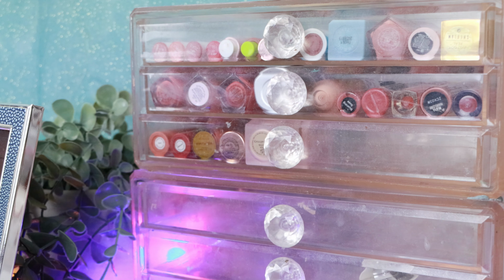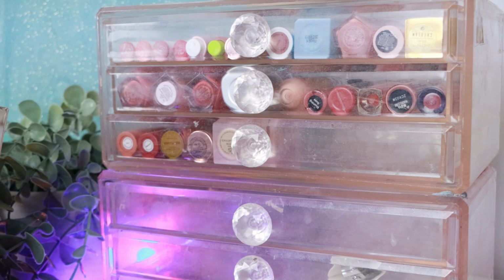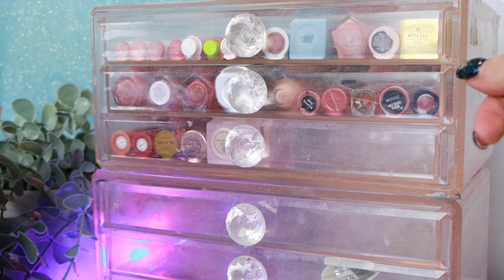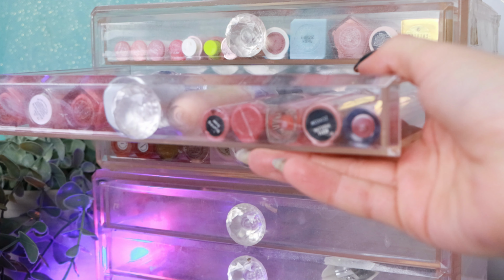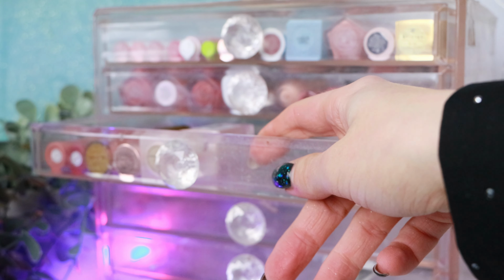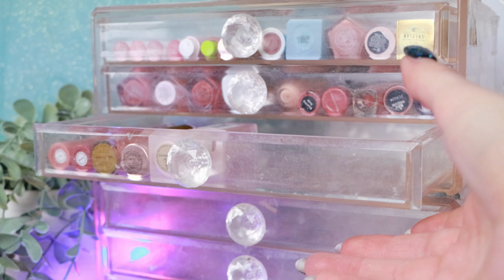Okay, so lippies. I decided to have a bit of a new system. I'll just move you a little bit more that way. So I have bullet lipsticks here. Then not bullet lipsticks, like glosses and things, in this drawer. So you can see there, no bullets. And then these are just overflow things I don't really know what I'm doing with. I'm going to move this picture away because I will knock that.